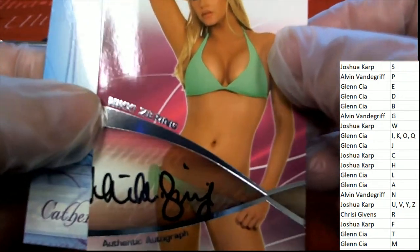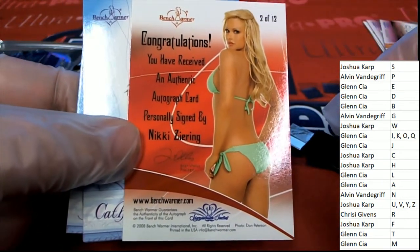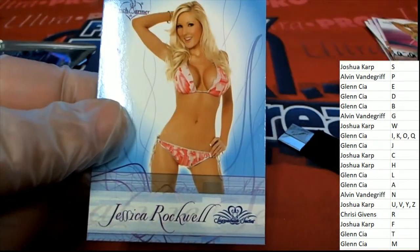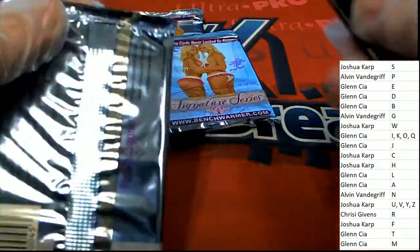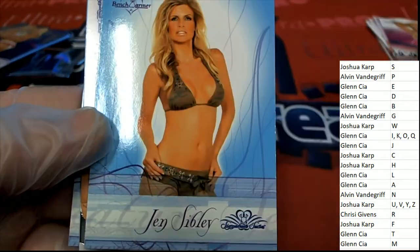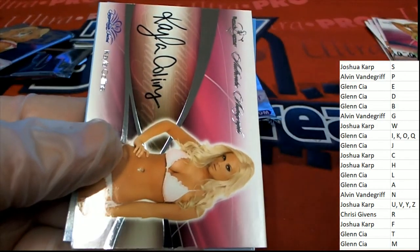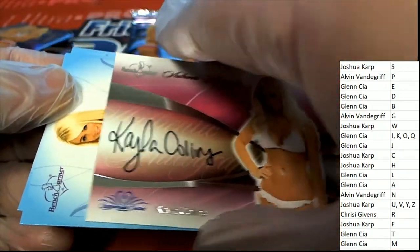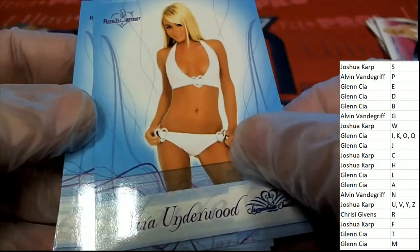And here's a nice auto right here. Letter Z. Nice one. Congratulations. Letter C. All right. Hope. Letter C. Josh K. There's Sarah Underwood.